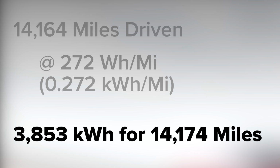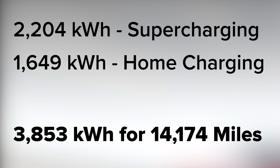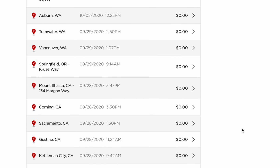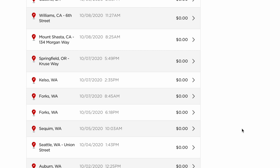Of that total, 2,204 kilowatt-hours were from 59 different stops at Tesla Superchargers, and the remaining 1,649 kilowatt-hours were from home charging. I'll give you exactly what I paid, but I also want to calculate what the average person should expect to pay. I say this because I've actually had quite a few Model Y referrals to the point where I haven't even paid for supercharging.